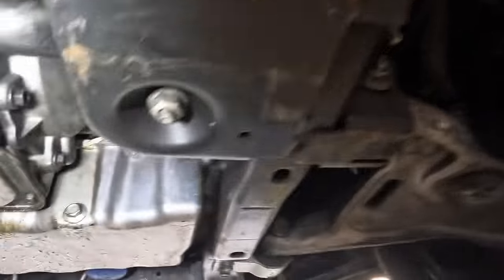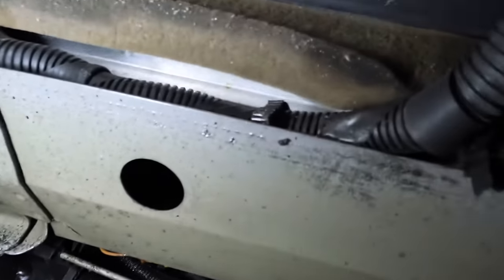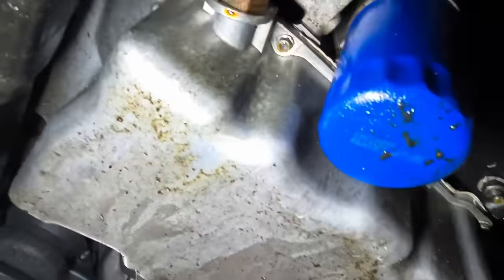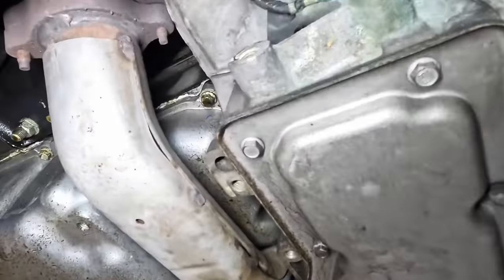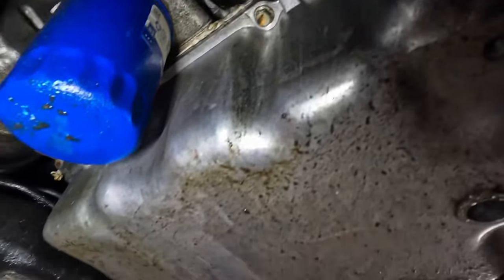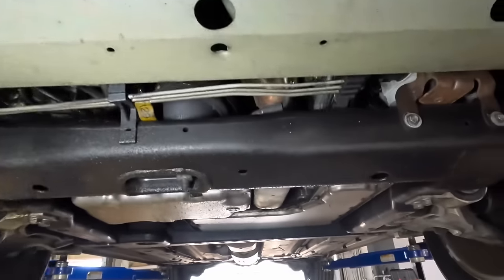Mm-hmm, yeah, that's a Northstar thing. There's a reason nobody wants to work on these. It was the beginning of the planned obsolescence right here at its finest. Yep, someone's resealed the pan. That's leaking. Okay, well, we need to pull the motor out and reseal it again. That's what we've got to do here.